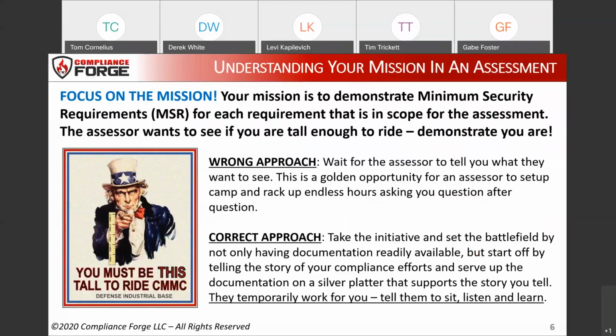Because the biggest thing is to focus on the mission. You have to understand what your mission is in your assessment, and that is to demonstrate minimum security requirements, or MSR. And that means that every requirement that you have, in the case of CMMC, essentially all 110 CUI controls from 800-171 and the additional 20 controls from similar practices from CMMC, have documentation to show that you're tall enough to ride the ride. That's really what the assessor wants to find.